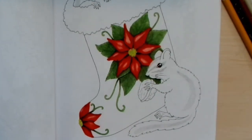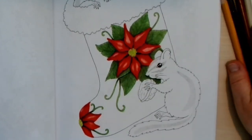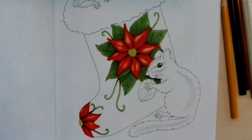This is just a normal chipmunk. I think it's called the Eastern Chipmunk and it lives in Canada and the US, so it's going to have more golden colors, golden brown colors, than other types of chipmunks. I went online and researched.